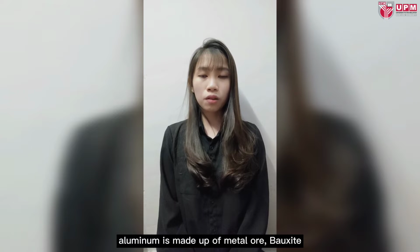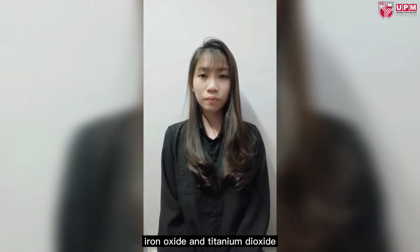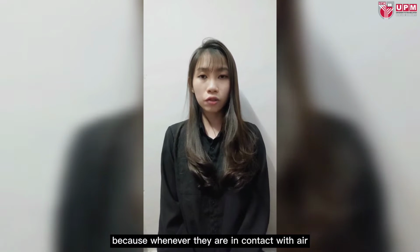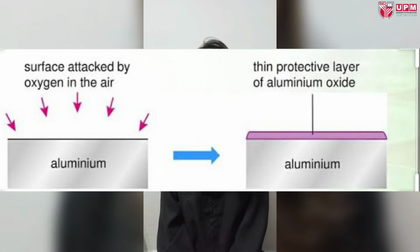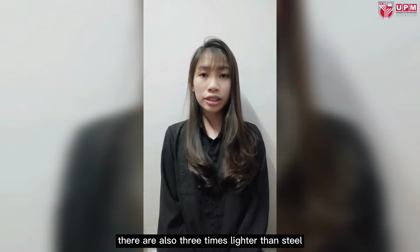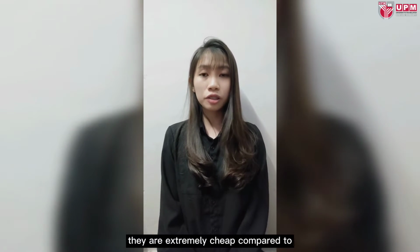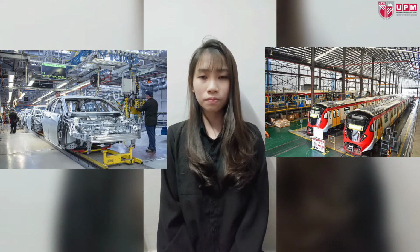Aluminium is extracted from the metal ore bauxite, which is made up of aluminium, silica, iron oxide, and titanium dioxide. As we all know, aluminium is non-corrosive, because whenever it is in contact with air, it will immediately develop a thin layer of aluminium oxide. It is also 3 times lighter than steel, which makes it extremely durable. Apart from that, it is extremely cheap compared to other metals, which attracts many industries.